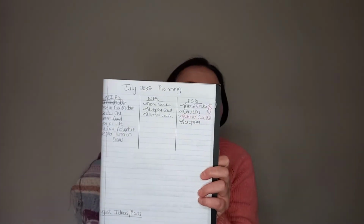I'm hoping I will get some work done on all my projects that I want to do, because if we progress into my planning, looking at July, because today is the last day of the month, and looking at what the plan is for August. Let's see. So let's do July first. For July, I listed my works in progress here on the side, and FYI, I stole this idea from Natalie from Knitty Natty. And my new projects, as well as what I plan to finish.